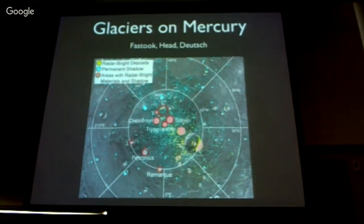So we're going to jump ahead to James Bastock speaking about glaciation on Mercury, flow of ice, and permanently shadowed surface polar craters. Thank you for jumping ahead. Well, I'm coming very much out of left field here.